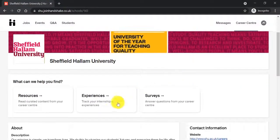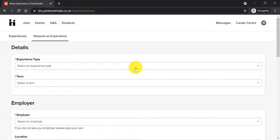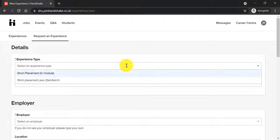You should then select the Experience section. Now click Request an Experience. You'll then need to select the right experience type from the drop-down box, either Work Placement Year, Sandwich, or Short Placement, in Module.